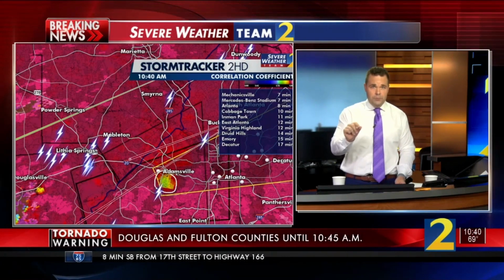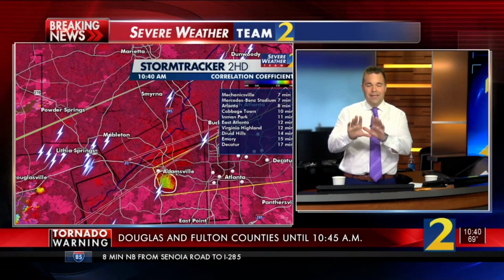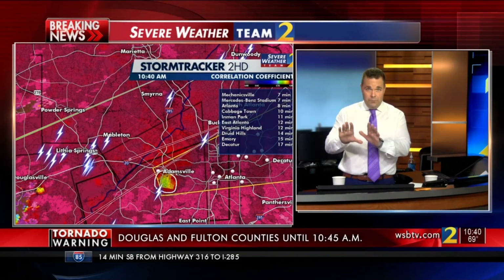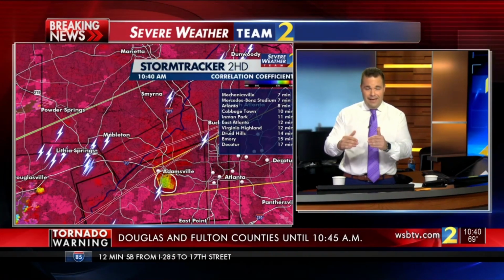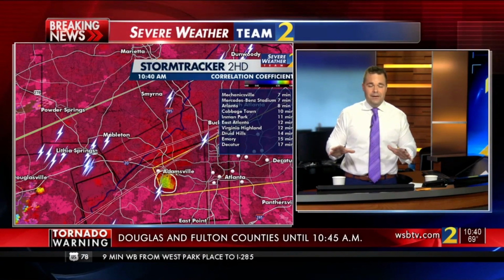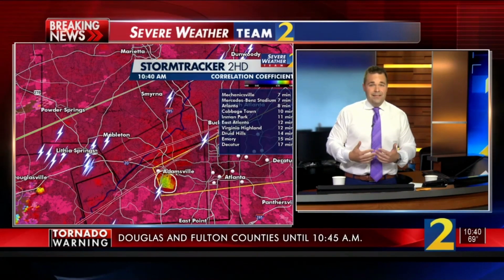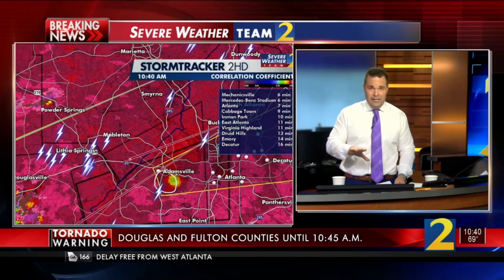So our storm now, here's where we stand. It's moved just inside the perimeter, so it's around 285 and I-20 right now, and that is where the worst of this is, but it's making its way toward downtown Atlanta. It's making its way toward parts of Midtown Atlanta, eventually Virginia Highland, eventually Ponce Highland, eventually Inman Park. So very populated areas where I need you to be in that safe place right now. This storm has produced a tornado, and you need to be taking those tornado precautions right now.